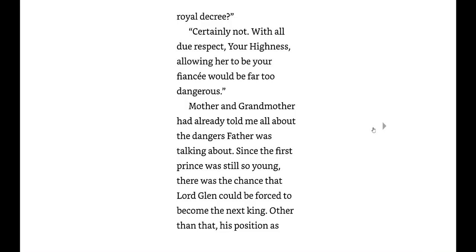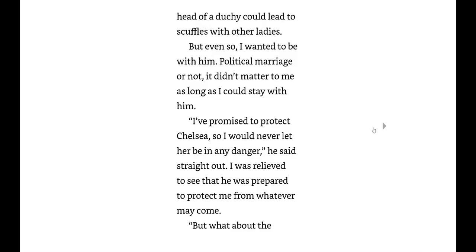Mother and grandmother had already told me all about the dangers Father was talking about. Since the first prince was still so young, there was the chance that Lord Glenn could be forced to become the next king. Other than that, his position as head of a duchy could lead to scuffles with other ladies. But even so, I wanted to be with him. Political marriage or not, it didn't matter to me as long as I could stay with him. I promised to protect Chelsea, so I would never let her be in any danger, he said straight out. I was relieved to see that he was prepared to protect me from whatever may come.